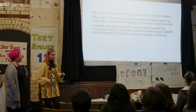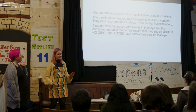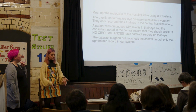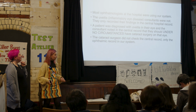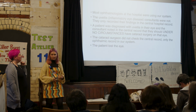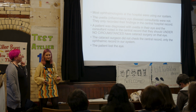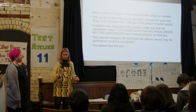Their uveitis consultant wrote in the central system, absolutely do not operate on them. Do not do cataract surgery on this eye. It's inflamed, don't do it. The cataract surgeon didn't check the central system. They were just looking in our system where all of the ophthalmology records should have been, didn't see anything. They operated on that patient. Patient lost that eye. So it's really serious. This is why this is really important. This is why we take this so seriously. This is why it's so thoroughly embedded in all of our test practices and processes, because this is what can happen when it goes wrong.